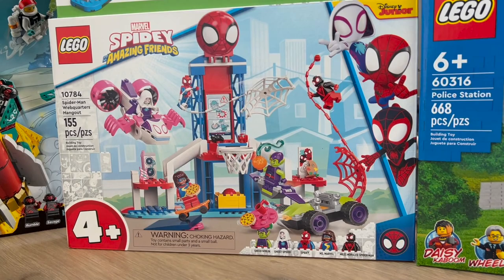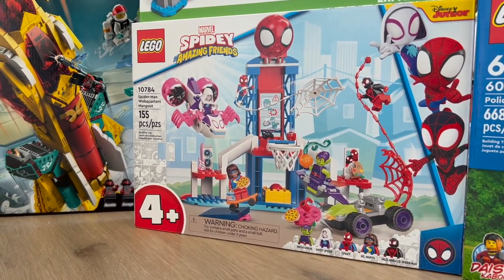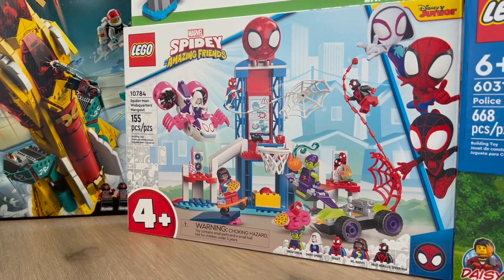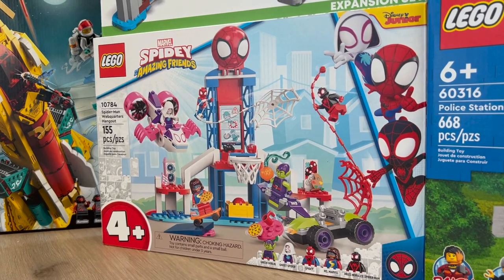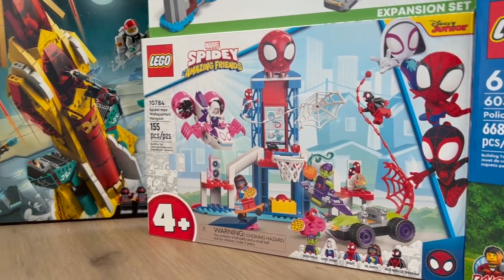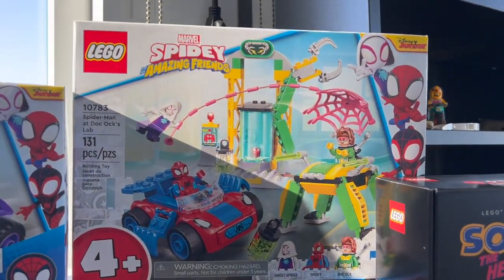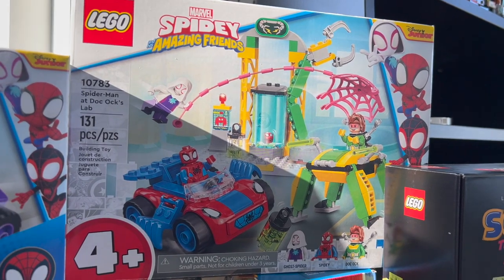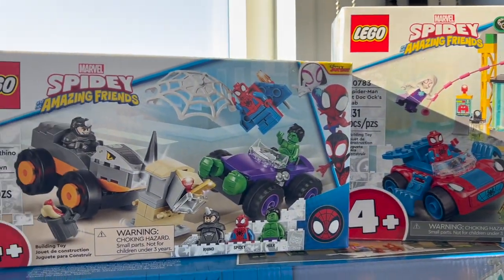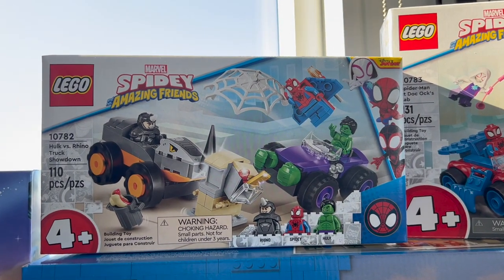Also for Marvel, but not really in the mainline Marvel sets, is this series of 4+ Spidey and His Amazing Friends sets based off of a very juniorized web cartoon series introducing very young kids to the world of Spider-Man. This does introduce a lot of new minifigures as well, which is nice to get, although of course the builds are just 4+ style builds, so nothing really too special. They do feature the mid-legs for the Spider-Man minifigures, so very nice to get those. I like getting mid-legs in different colors, so I do appreciate their inclusion.